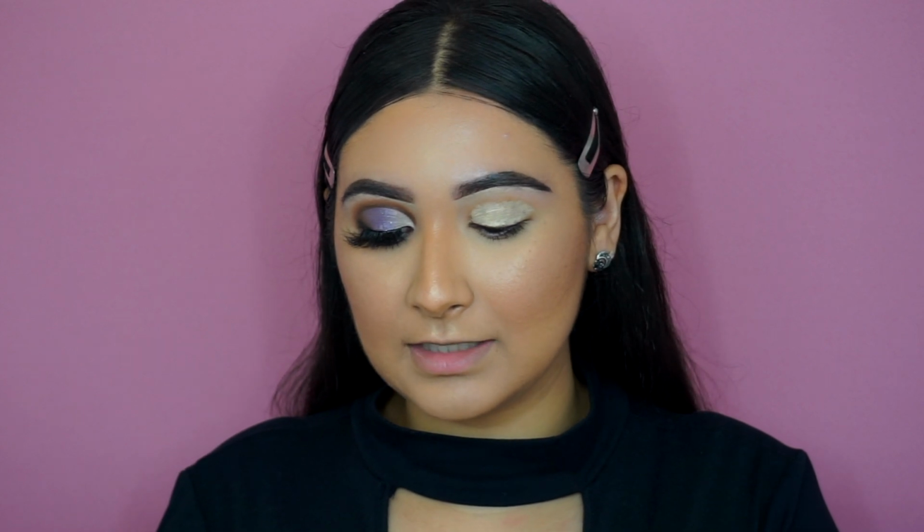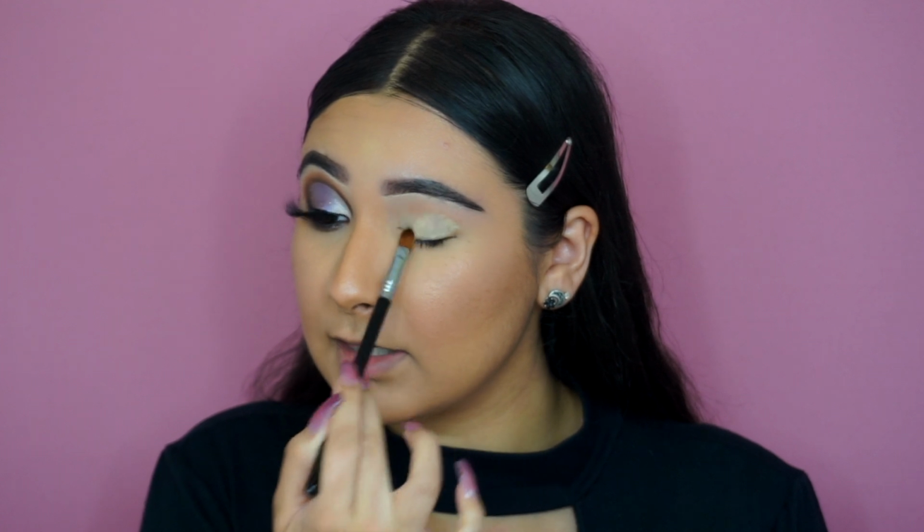So I'm going to be taking a Sigma Cream Color E58 brush, and I'm going to blend this out on the eye here.